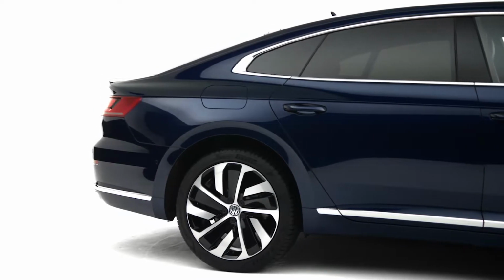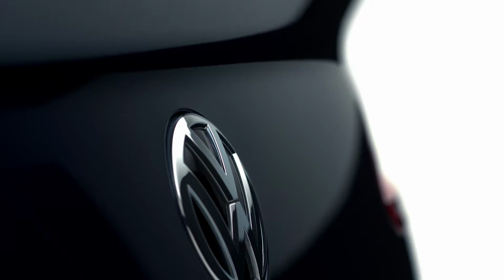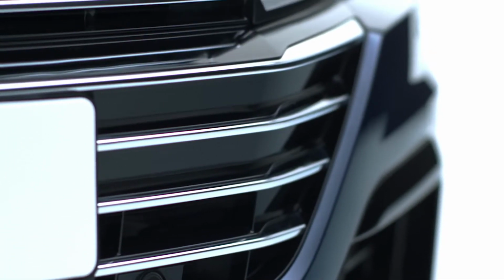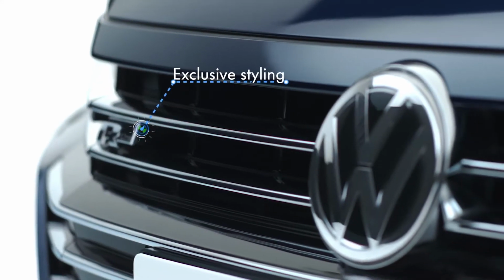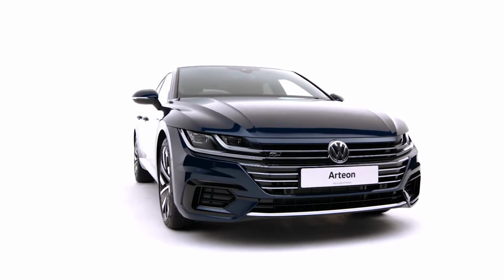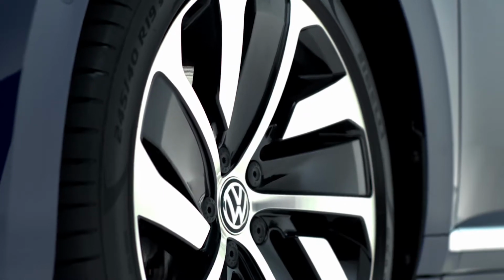evoke classic sports cars of the past, with twin chrome effect trapezoid exhausts and gloss black spoiler standard on the R-Line. Available in two different trims, the Elegance offers premium comfort, and on the R-Line, exclusive styling creates a sportier feel with uniquely starred bumpers, C-signature gloss black front air intakes, signature R-Line logo, and 19-inch Montevideo black alloys.